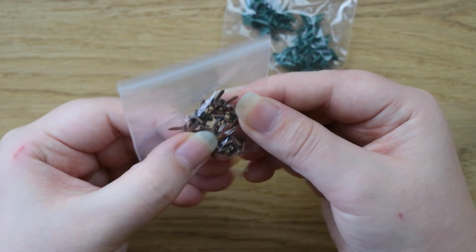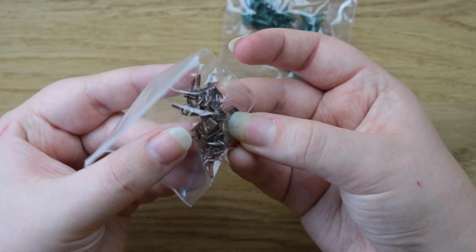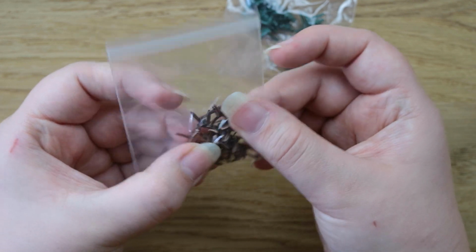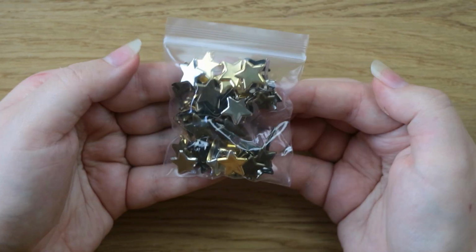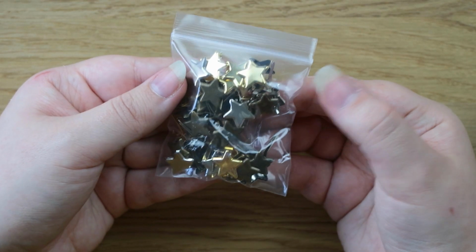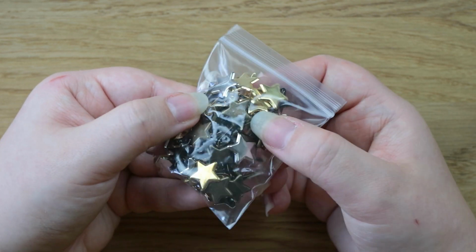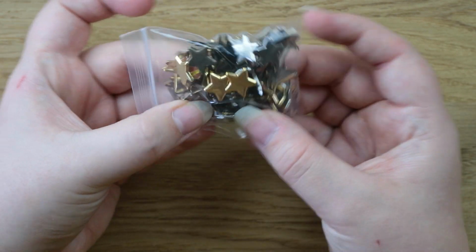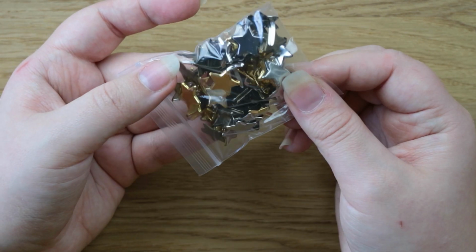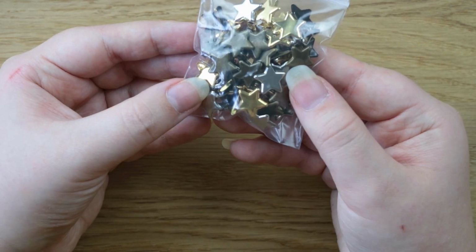And then this set is like really small coppery, antique copper squares, these ones. So really super tiny. There we go. These ones are brads as well. They are stars. So I got a mixture of different colours. There is like a bronzy colour, a bright gold and a silver in here, and they're big stars. I thought they were really nice. There's also like a gunmetal colour in there actually, so there's 4 colours in here.